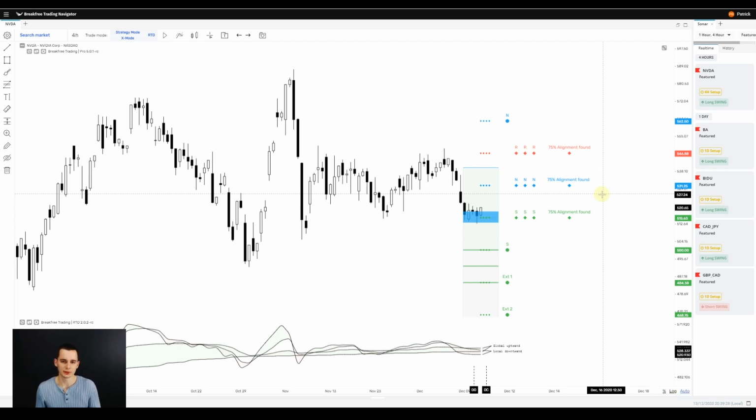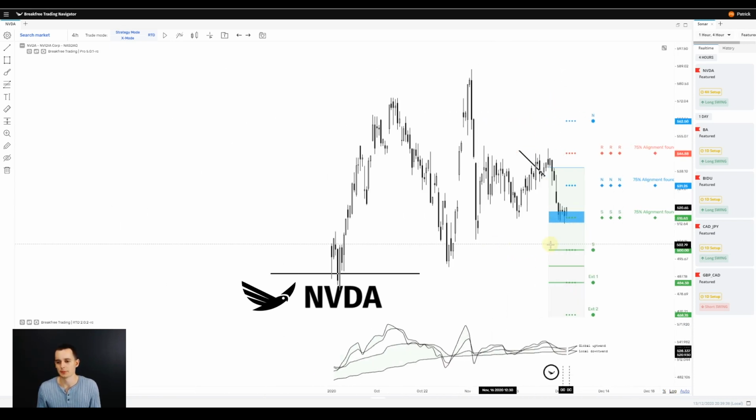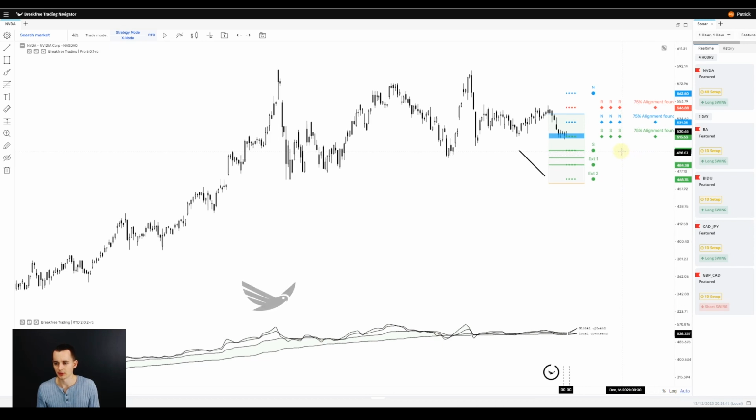So let's dive into the first trade. It's going to be an equity trade on NVIDIA. So NVDA, this is a 4 hour time frame trade. It's a long setup. It's a swing trade. We're going to look for a bounce on this support on 500.